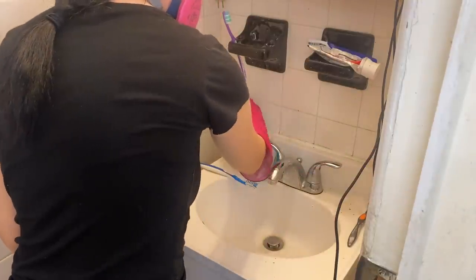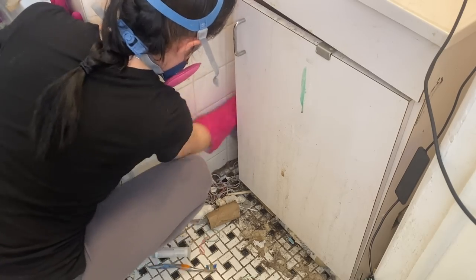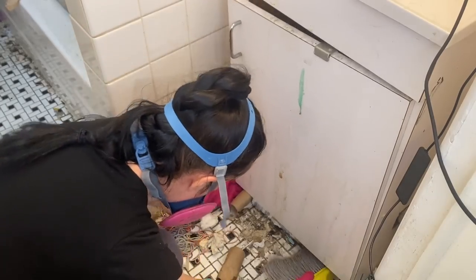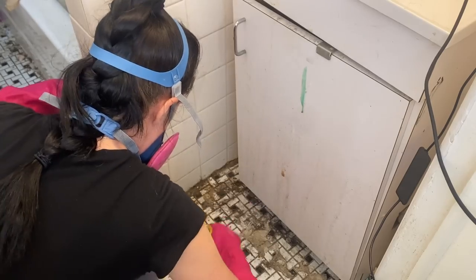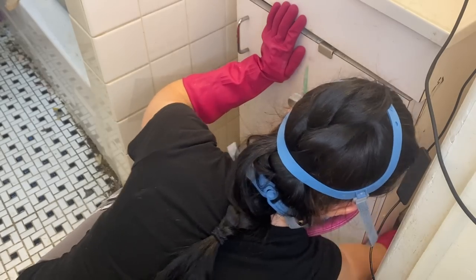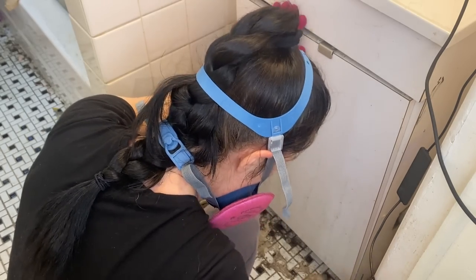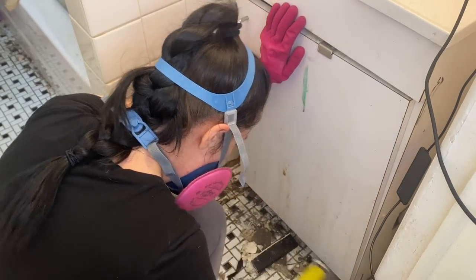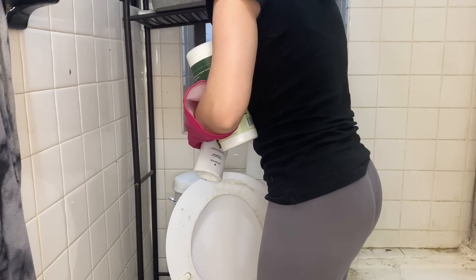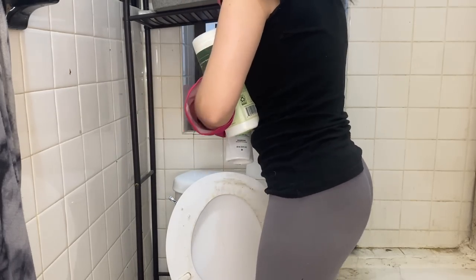The first thing I did, I removed everything from the bathroom. Because this is a wet area, any little piece of paper gets stuck on the floor. So when I start to clean and I'm using products and more water, everything is going to be extremely wet. So I definitely wanted to sweep up and scrape up the dirt and the paper pieces, because I know once everything is wet, it's going to be hard to clean up. So I decided to sweep up and clean up most of the things from the floor before I start to clean.